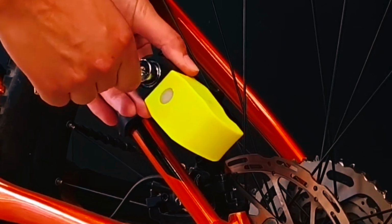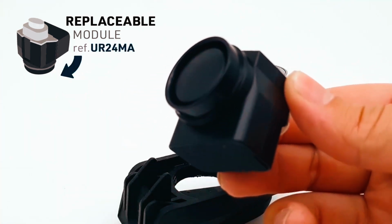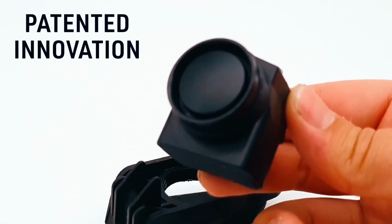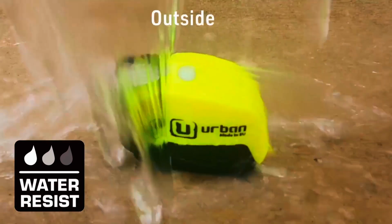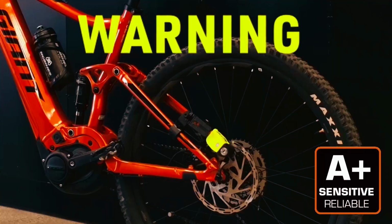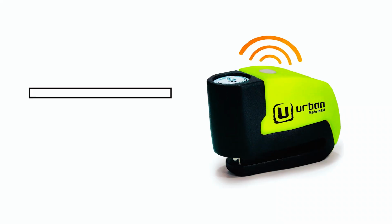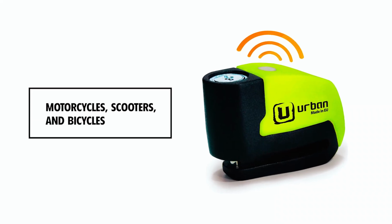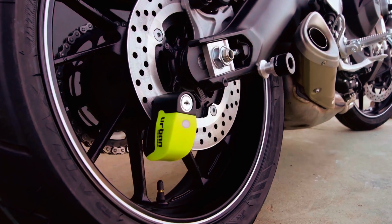Its 6mm locking pin fits all brake discs securely, enhanced by a replaceable UR24 EMA electronic module known for reliability and compactness. Waterproof and rust-resistant, it remains durable in all weather conditions, ensuring longevity without compromise. The lock is practical with a simple one-handed operation and includes a bright LED light for visibility in dark environments. Suitable for motorcycles, scooters, and bicycles, it provides robust protection with European craftsmanship and a commitment to high-quality security solutions.